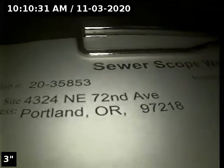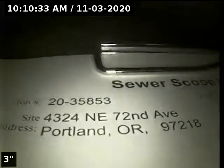We're at property address 4324 Northeast 72nd Avenue in Portland, here for a sewer inspection. Point of access is a 4-inch cast iron cleanout located in the basement.